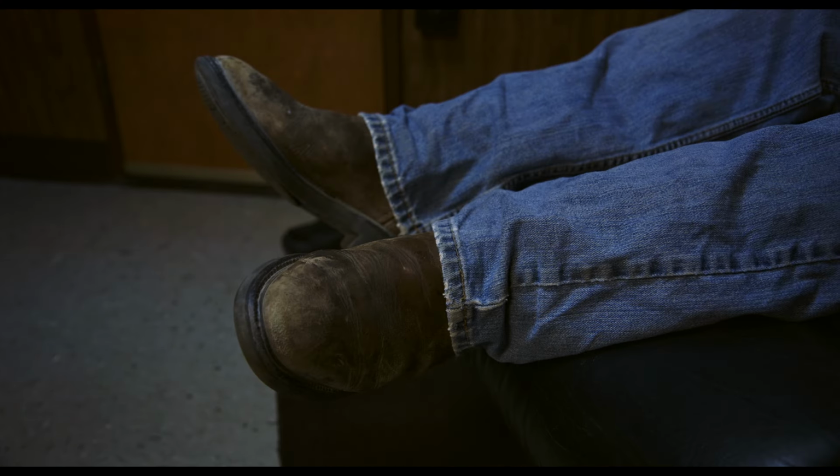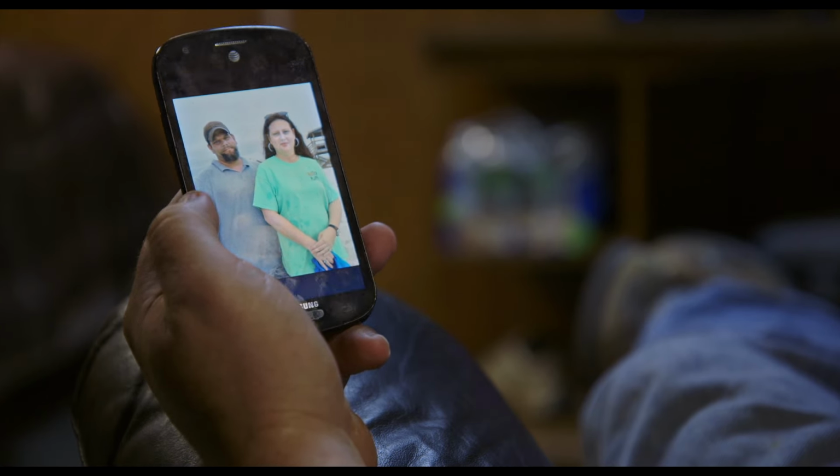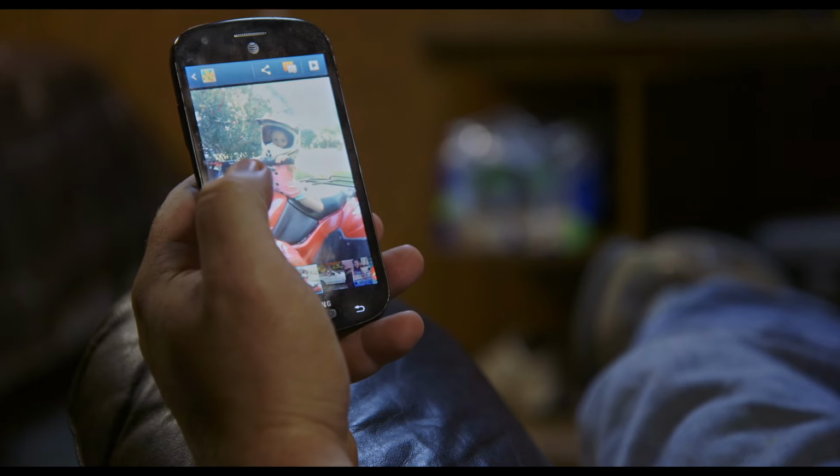That's me and my wife down in Navarre. My Miss Beautiful right there, man. That's my baby girl on the four-wheeler.